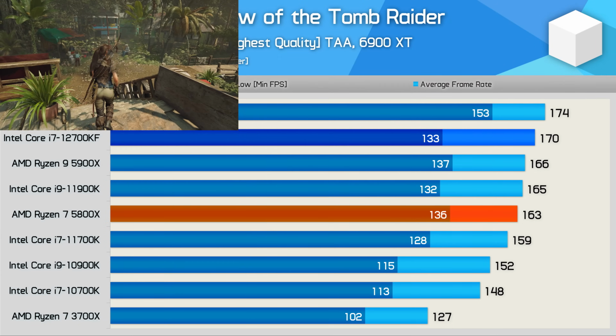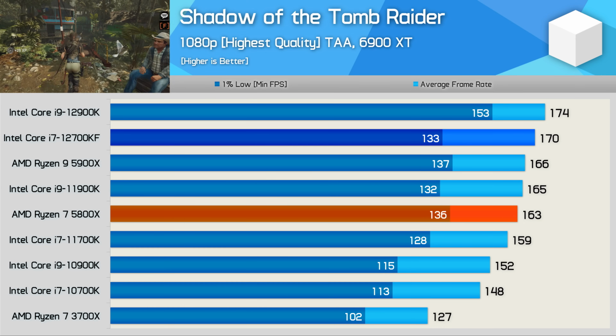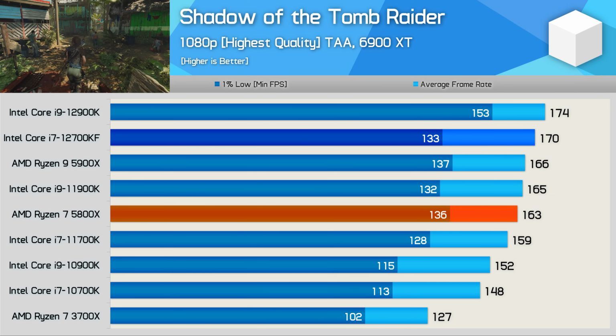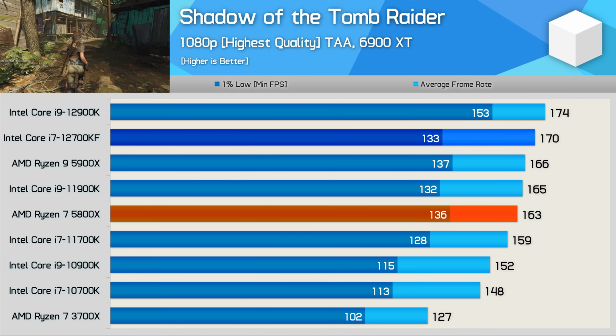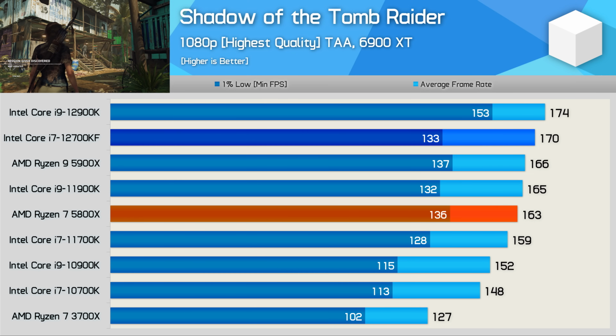Shadow of the Tomb Raider is about the most CPU demanding game we have to test with, especially in the village section of the game that we use. Here the 12700KF was 4% faster than the 5800X when comparing the average frame rate, but 2% slower for the 1% low. Either way though, performance was much the same between these two competing parts.